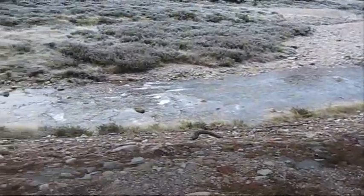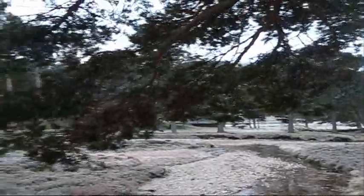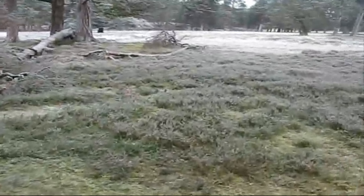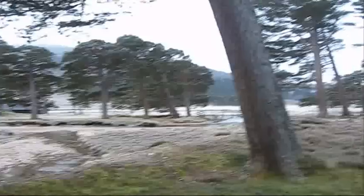Ice down in the river. And here, as the river flows down, joining Lübeck, and carries on down to form the Dee. Ridge across, trail out, which I'll be taking after I break camp.